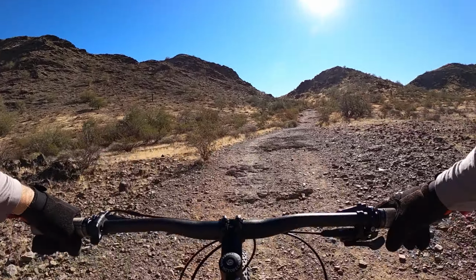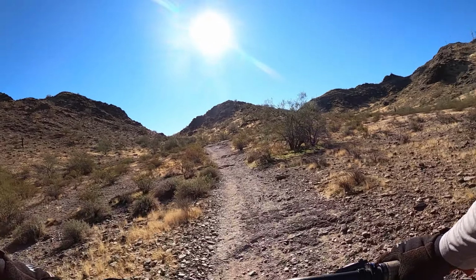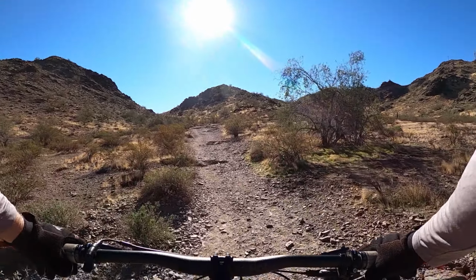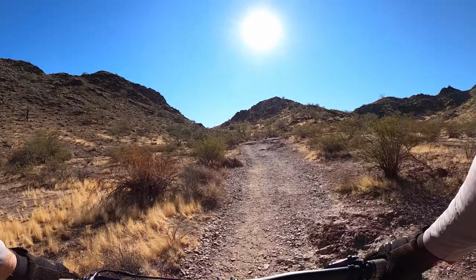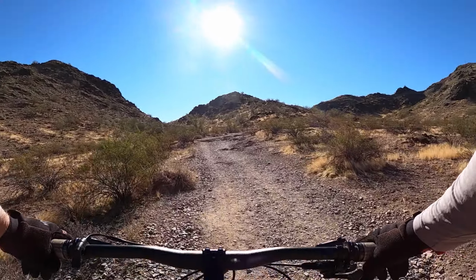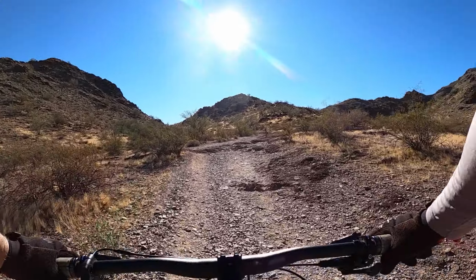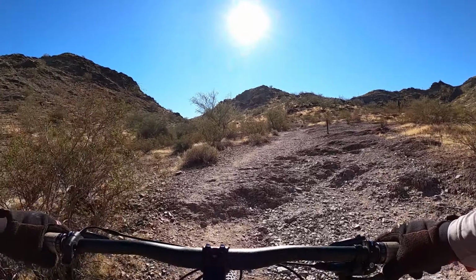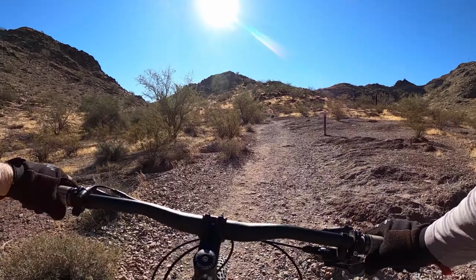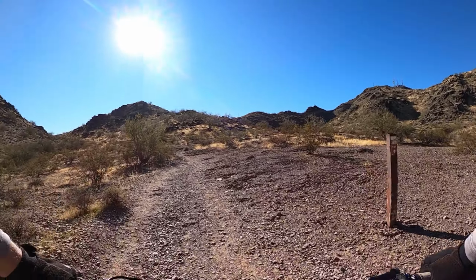There's a lot of those rocky wash crossings. They're small washes with usually pretty steep entrance and exit. Usually slightly technical or moderately technical entrance and exits.